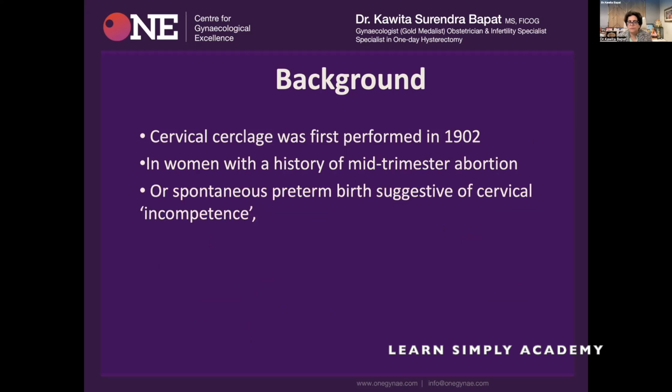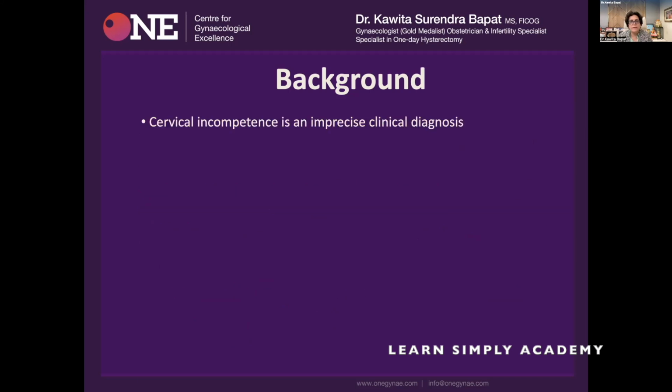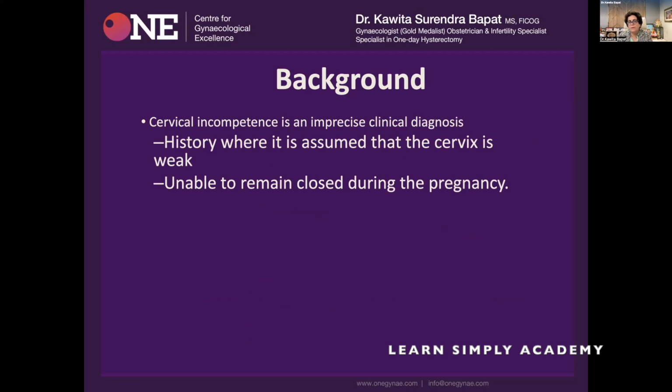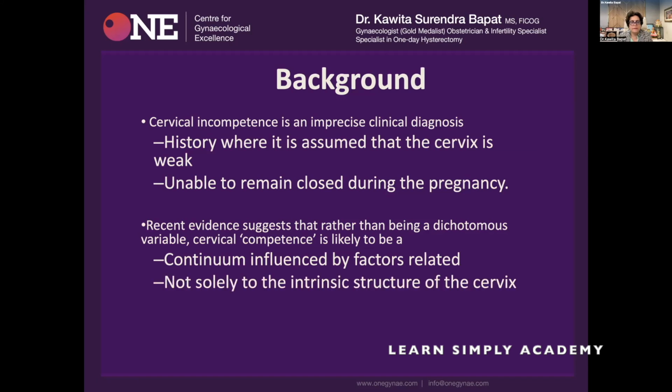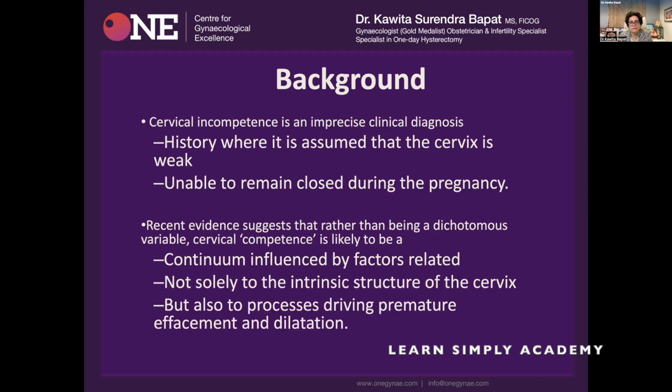Spontaneous preterm birth suggestive of cervical incompetence, with the aim of preventing recurrent loss. Cervical incompetence is an imprecise clinical diagnosis, a history which assumes that the cervix is weak and unable to remain closed during pregnancy. Recent evidence suggests that rather than being a dichotomous variable, cervical incompetence is likely to be a continuum influenced by factors related not solely to the intrinsic structure of the cervix, but also to the process driving premature effacement and dilatation. So they are connected to each other, and thus we have to worry about this.